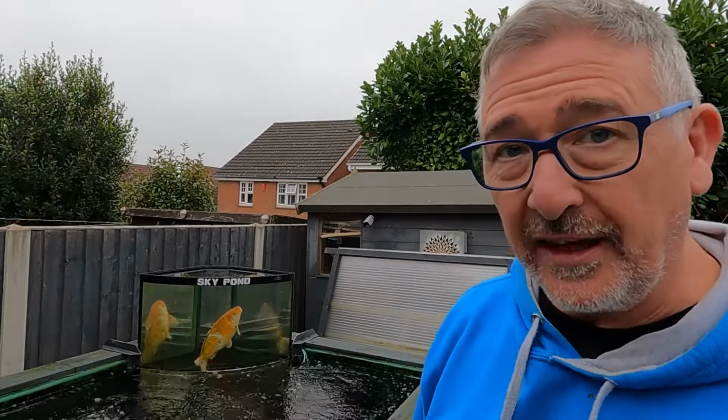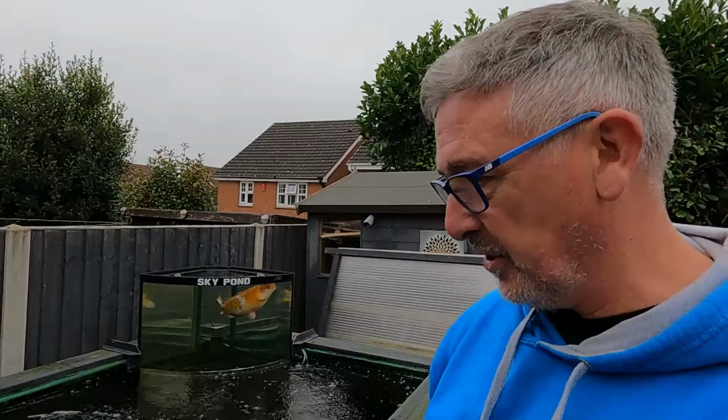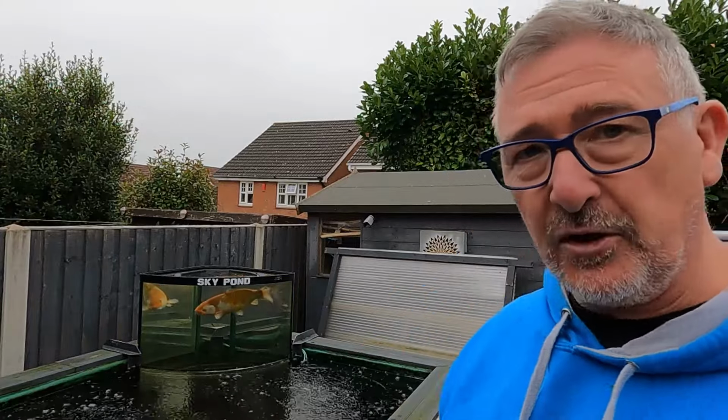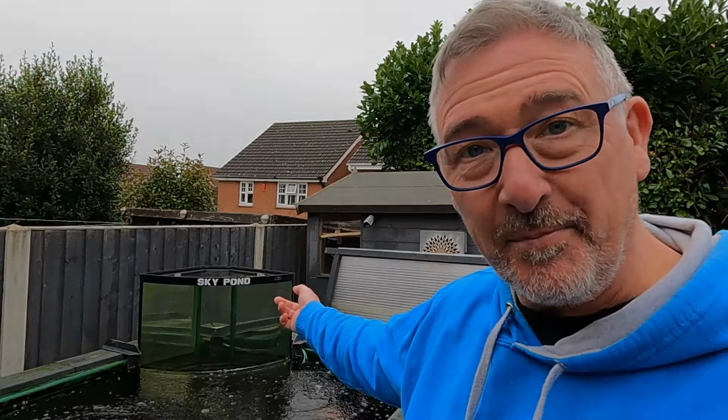Now something else that I think is also one of the pros of having these things is it gives the fish something else to do, rather than just swimming around the inside of a tank, looking at the walls all the time. Obviously if you've got windows, then they can look out the windows. But because I haven't got the biggest window on this side, it gives them the ability to come up out of the pond and have a look at us. So it's almost like I'm watching them, watching me, watching them.